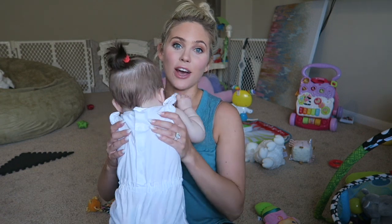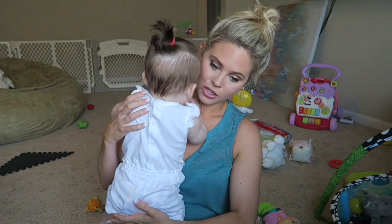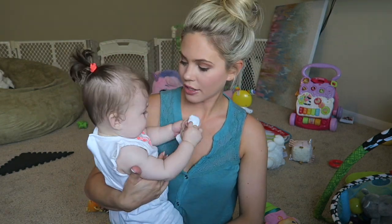So right now, Skyla's favorite food is an organic brand of yogurt that I buy. It has two flavors for kids, a strawberry one and a strawberry banana one, and that is her jam. She can really house some yogurt. You like that, don't you? Yogurt and bananas, those are Skyla's two favorite things.